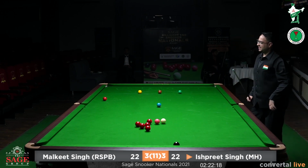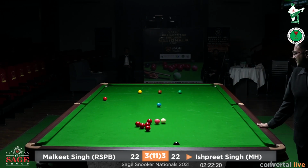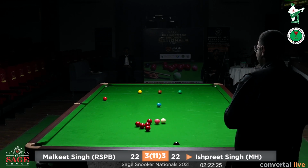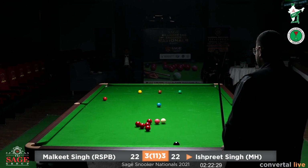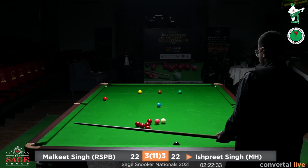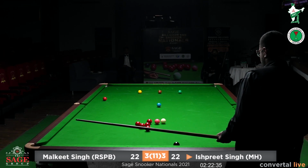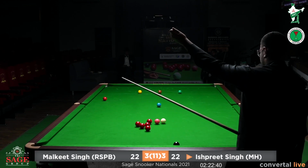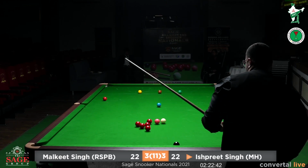Almost the whole bunch of reds has been snookered by the pink. And now Ishpreet will go for the lonely red that is below the center pocket. Not going for the pot, but playing thick ball safety on it. Or maybe, if some wild moment seizes him, then he can go for the pot also.